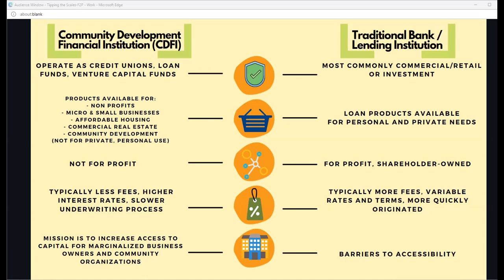So that's all to say we're different kinds of institutions. CDFIs are more members of the communities that they serve. So we can have the long view vision of what a business will contribute to the community, to the local economy. So our process is a little more involved. We don't work within matrices. Typically there are fewer fees. Interest rates are a little higher.